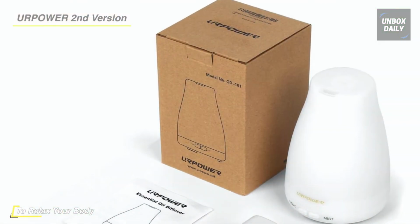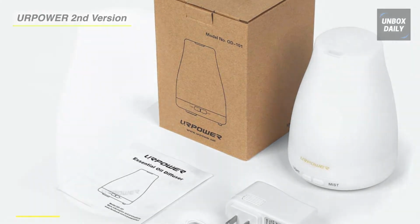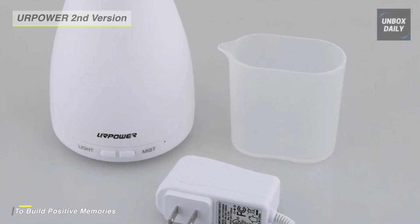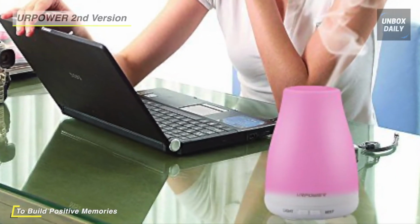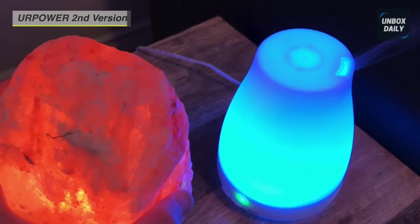The diffuser's humidifier function adds moisture to the air to help you sleep better, cough less, and alleviate dry sinuses. Plus, this handy unit also diffuses your favorite scented oils without heat, so their holistic properties stay intact. Once the water runs out, it will shut off automatically to protect the device.